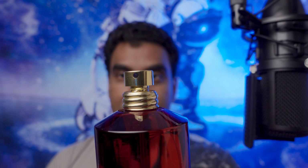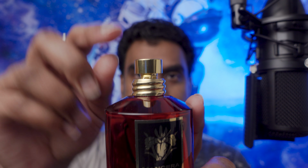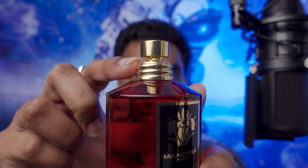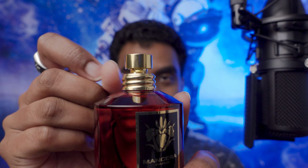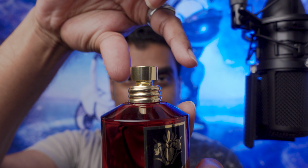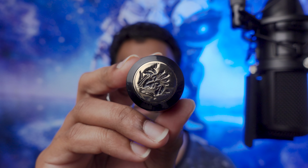That's what the atomizer looks like, golden and black. And if you notice, compared to the previous versions of Mancera I've seen in other videos, the atomizer is not too wide. For instance, on this one, the neck and the atomizer are very close to each other. They almost fall in line with the same alignment. But the previous batches are a bit smaller, shorter on the width. And this is the top of the cap. This was the bottle presentation.